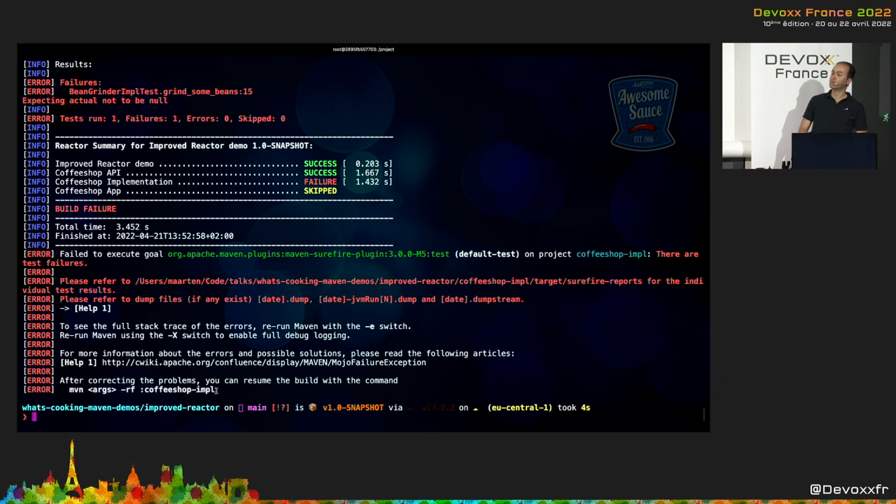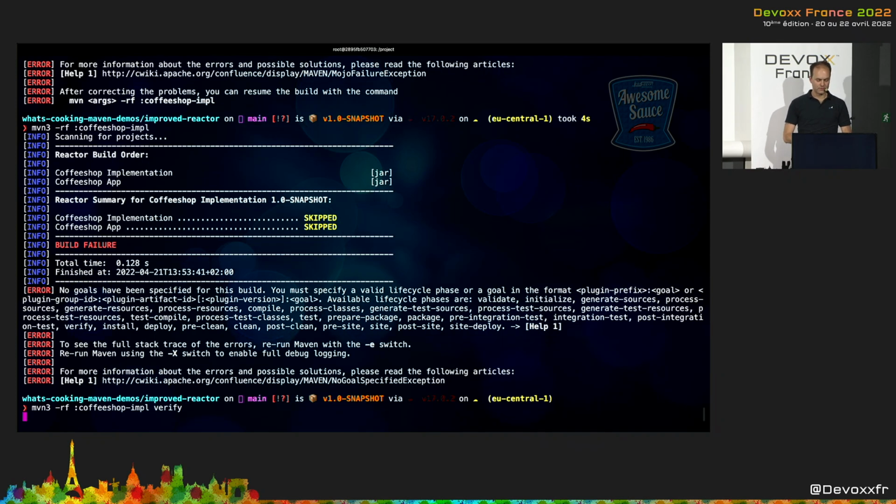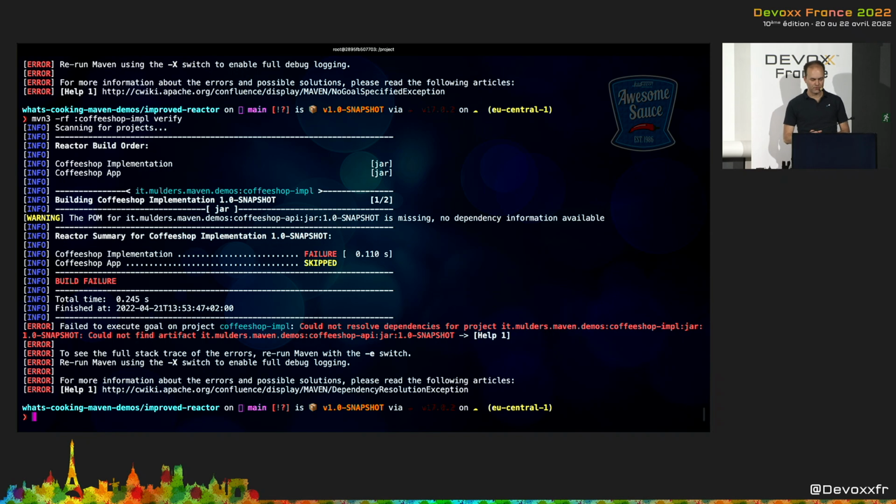It says, hey, if you managed to fix the problem, in this case, fix the test case, you can just resume your build by saying -rf, which is resume from, and then coffee shop impl, because the failing test is in the implementation module. So let's make sure that I can actually do that. I can say resume from coffee shop impl. It feels even quicker because I forgot to say what I want to do. I want to verify the project, but still it feels even quicker.